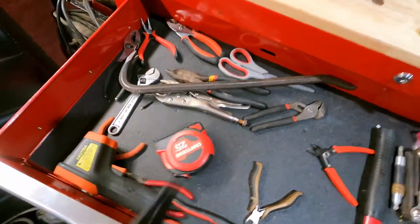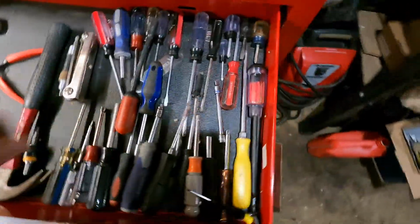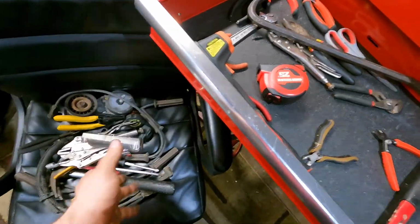If you have any wiring problems, here's a stripper. Oh, let's see what else. Allen keys in case you need them.